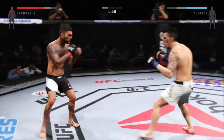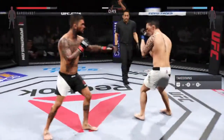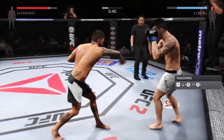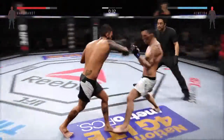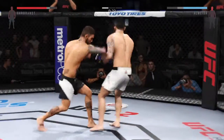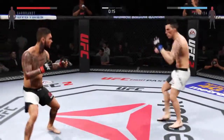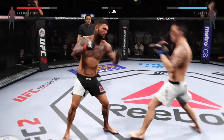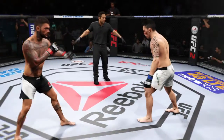Solid jab. 60 seconds left. Oh, my goodness! He is in trouble. Man, he just missed. Oh, that hook did damage. Big power jab. Almeida with a solid front kick to the body. That's the end of round number one.